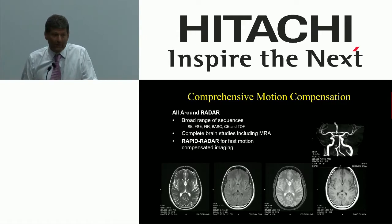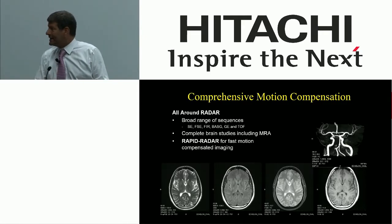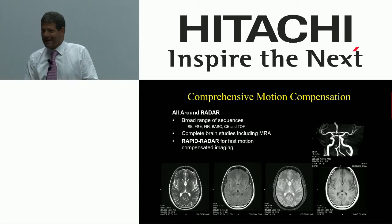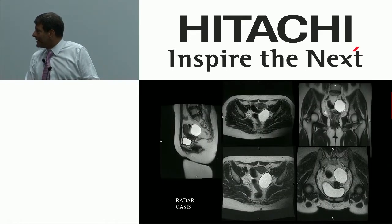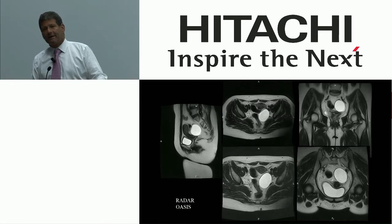Because we use it for T1, we use it for T2, we use it for FLAIR, we use it in the body, but I had no idea I could do gradients and vascular imaging that way. And that's something I'm going to get right on when I get home. But here, we use RADAR routinely in the pelvis, in areas where maybe it doesn't offer enough value.